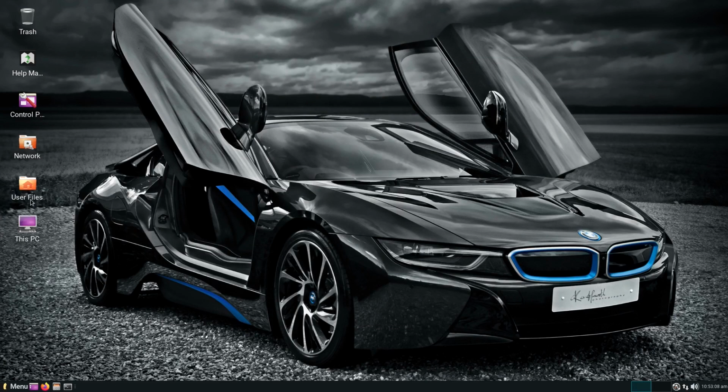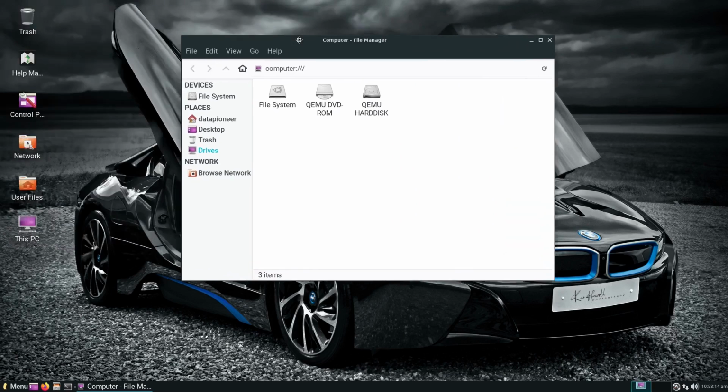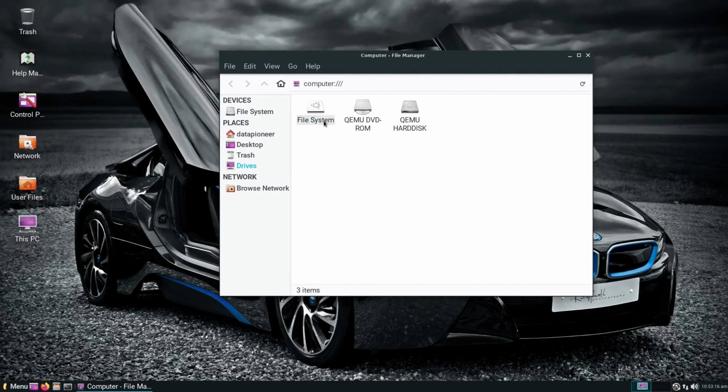Network we looked at already, and this PC is the last thing we need to look at. So let's look at this PC, and for this PC, it's got file system, and this is a virtual machine, so we're looking at the QEMU DVD-ROM and the QEMU hard disk.